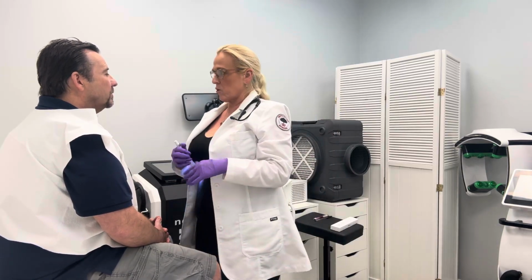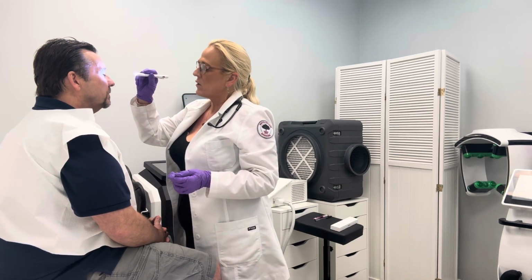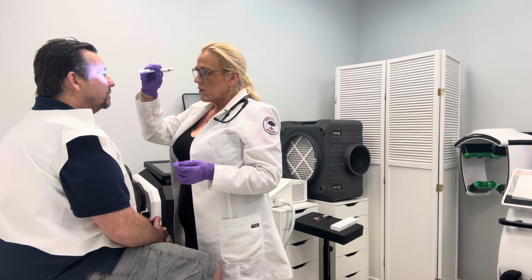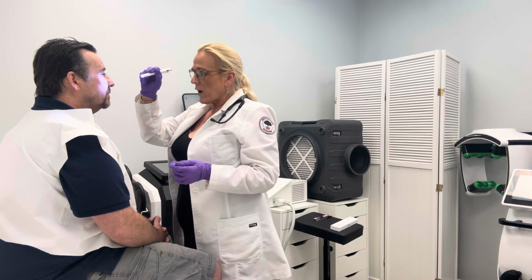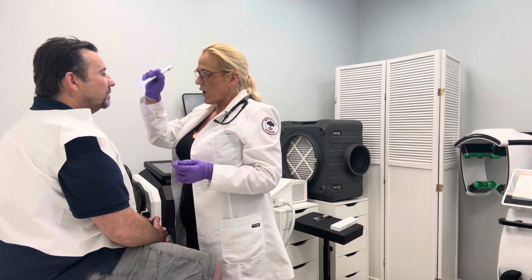Okay, so it's going to be a little bright, okay? Mm-hmm. And I'm going to check it for PERRLA. Okay. Your eyes are equal, round, and reactive to light and accommodation. They're about 3 to 5 millimeters.